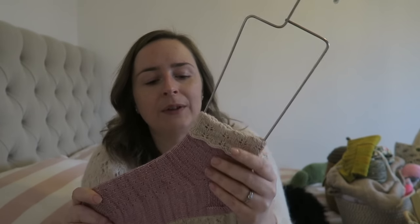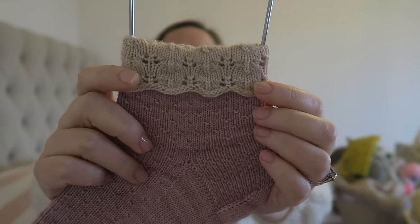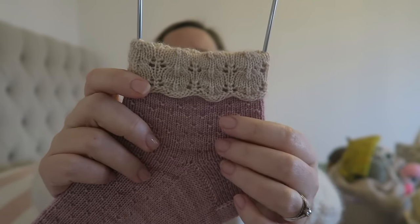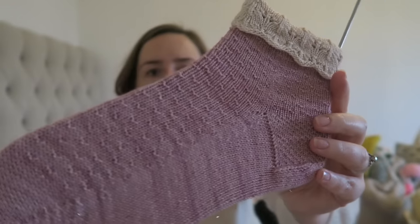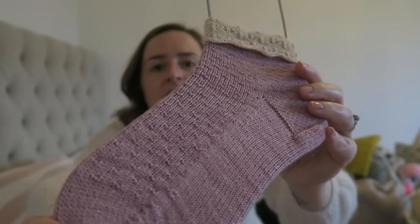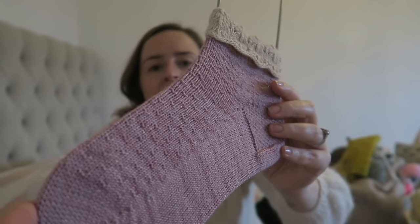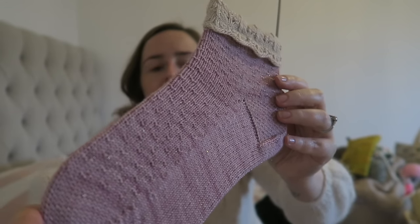And it's got a little rib underneath there. And I wanted the cuff to represent the wings, the feathers on the angel wings. And the main body of the sock, I wonder if there's an angle, has just got this lovely delicate texture pattern, and that symbolises for me the stars that are all over the dress.